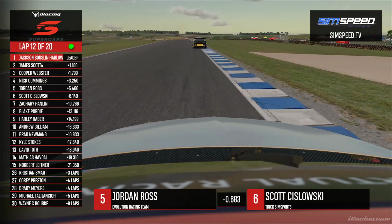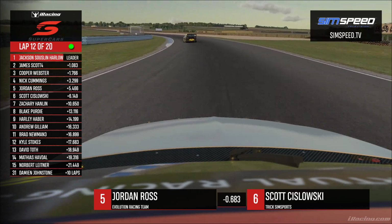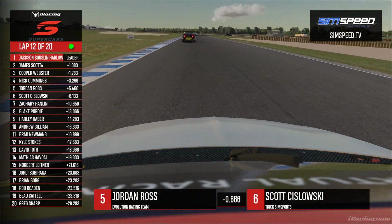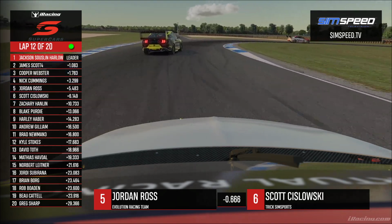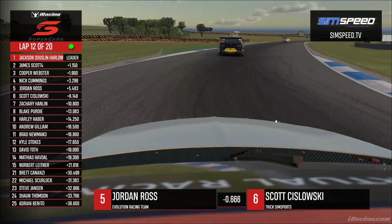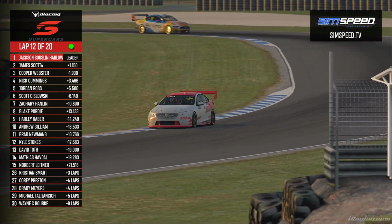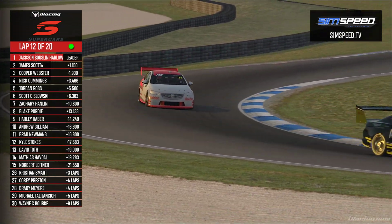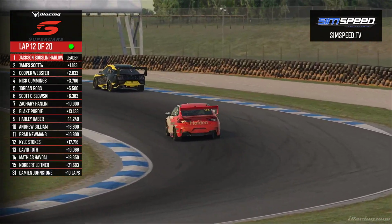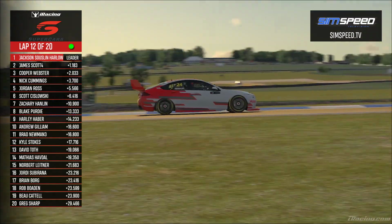Yeah, exactly right. Another driver that is actually driving very well the last couple of laps, Scott Solosky is closing in on Jordan Ross, so don't be surprised to see Solosky in a fight for the top 5 or in this 5th place battle. Have a look at how much better Solosky looks on the brakes. He's actually overcooked it a little bit there, so I've talked him up too much. But on that last lap, he did look a lot stronger, and the draft in that Trick Sim Sports car looked really, really good. He was able to gain huge chunks of time. So Scott Solosky will be one to watch in these next couple of laps too.